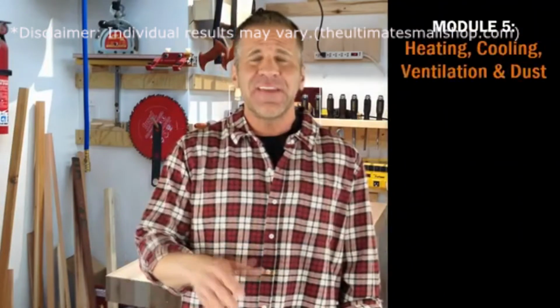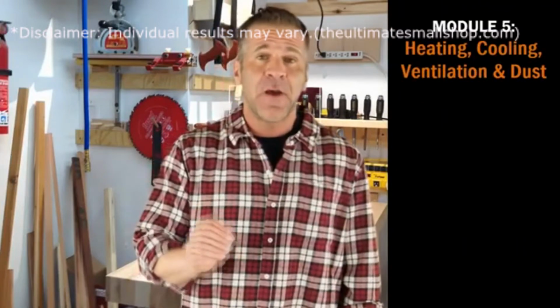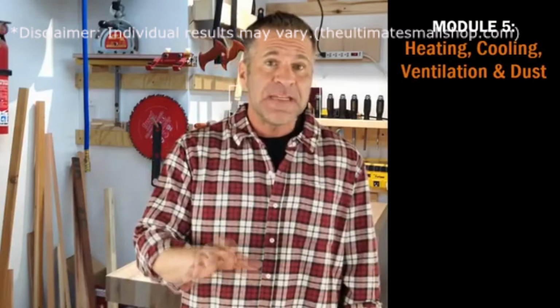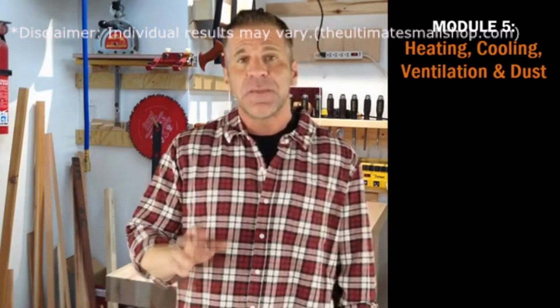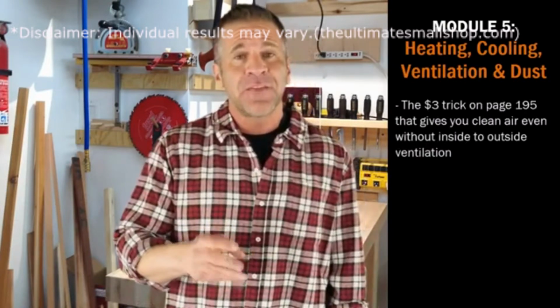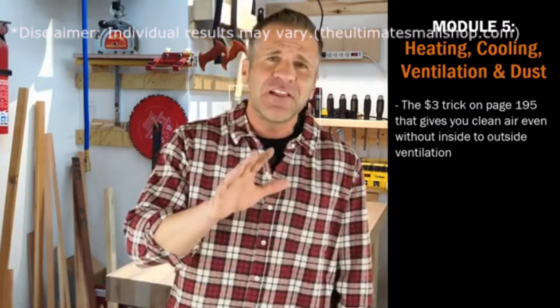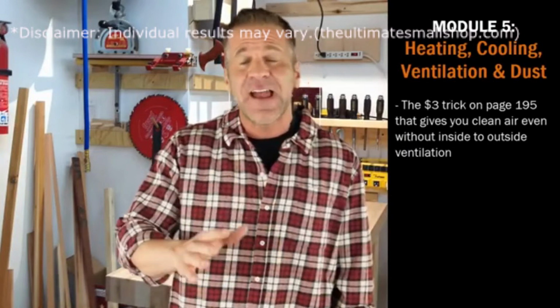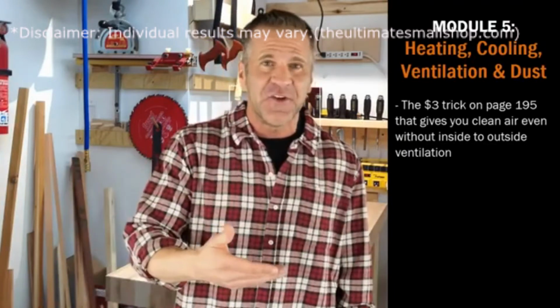Module number 5, heating, cooling, ventilation, and dust. Don't underestimate how important these issues are. They can mean the difference between working in comfort and working in constant irritation. Some of the highlights in this module include the $3 trick on page 195 that ensures you'll have clean air even without inside to outside ventilation. This trick might even be healthier than having fans in your windows.